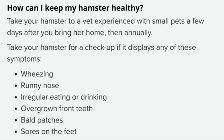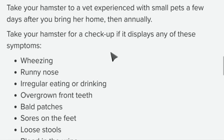How can I keep my hamster healthy? Take your hamster to a vet with experience with small pets a few days after you get it. Yes, that is true, though you don't have to bring them in within a few days. So basically, a vet with experience with small pets would be an exotic vet. They're not really easy to find. They're kind of rare. There's one exotic vet near us, and it's really far. So I did my research.